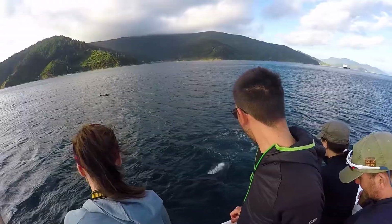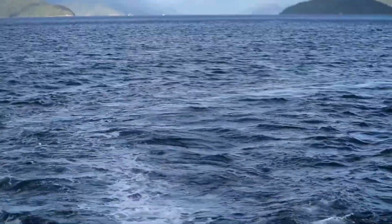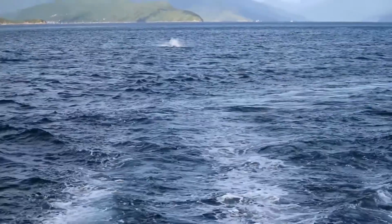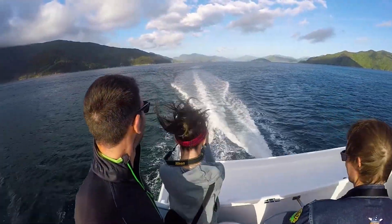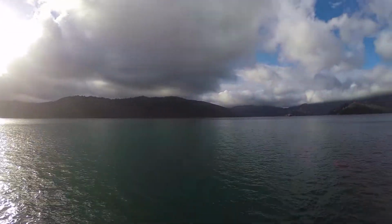Our skipper is slowing down the boat to give us plenty of time to admire those amazing sea creatures. And they're really not scared of the boat because they are one of the biggest species of dolphin in the world. They are not really threatened by such a big boat as ours, and they come really up close, which is really awesome and a great way to start our adventure.